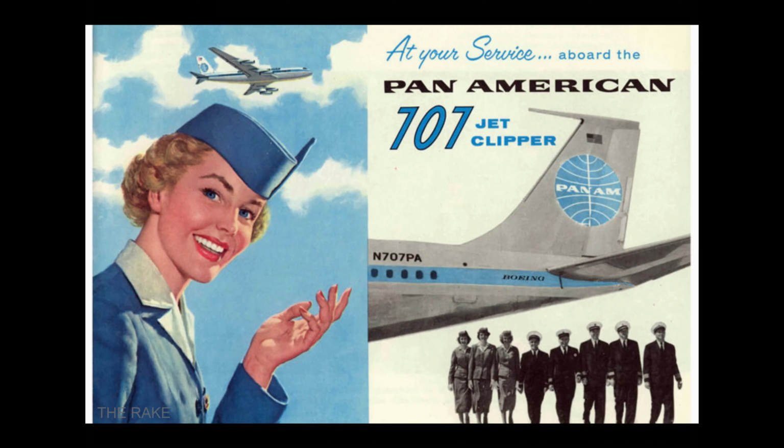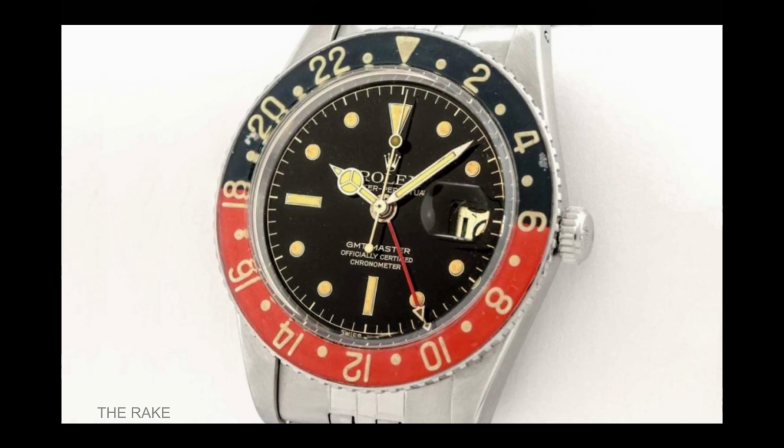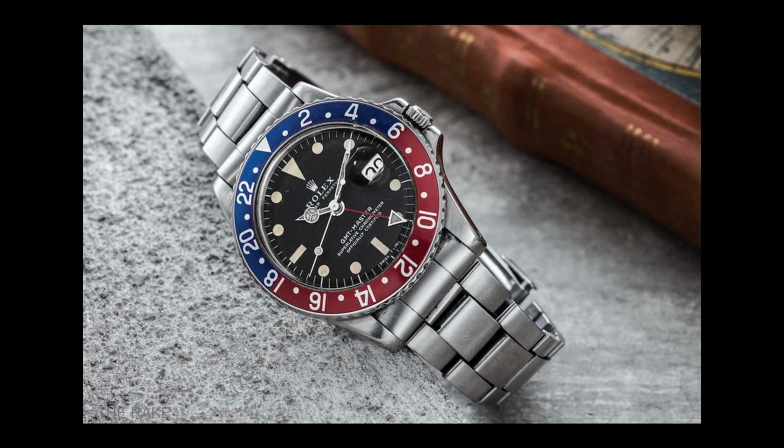But the GMT story starts in the early 50s when commercial air travel was just taking off. Pan Am Airlines at the time asked Rolex to develop a watch for their pilots, and this led to the conception of the reference 6542, with its signature GMT hand for tracking a second time zone, utilizing a bidirectional rotating bezel. The next evolution of the GMT Master was the 1675, featuring a larger 40mm case, up from 38, and crown guards.